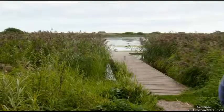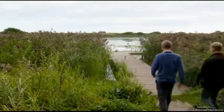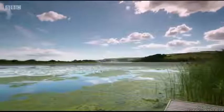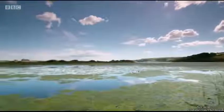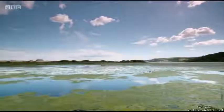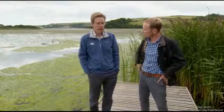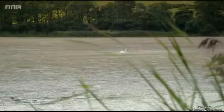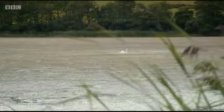I've come to the Ley to meet Andy Pratt from the Slapton Field Centre and Nature Reserve to find out why it's under threat. Andy, this is just an amazing picture we've got in front of us. I can't remember seeing a freshwater lake of this size so close to the sea. It must be one of the larger ones, isn't it? Yeah, well, this is the largest freshwater lake in the southwest. The fact that it's close to the beach as well makes it quite significant.